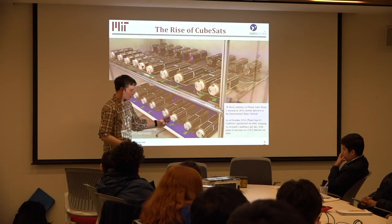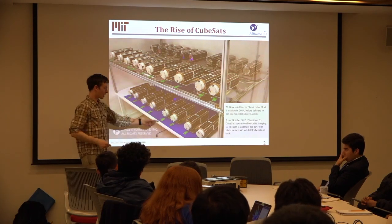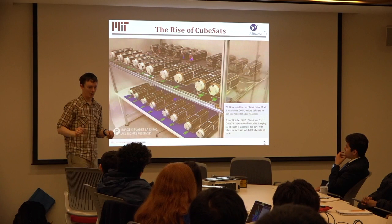They're basically just like that rocket that they launched in 1947. It's just a camera and some solar panels and a radio, taking pictures of the Earth.